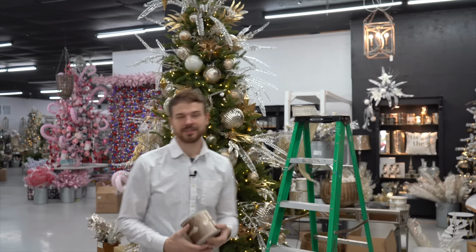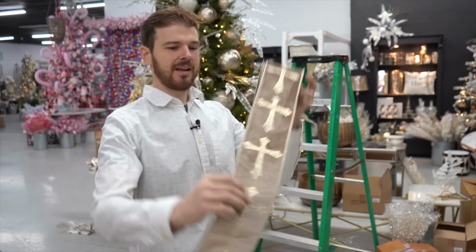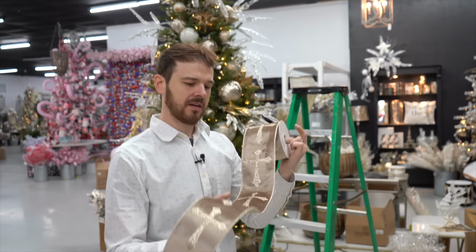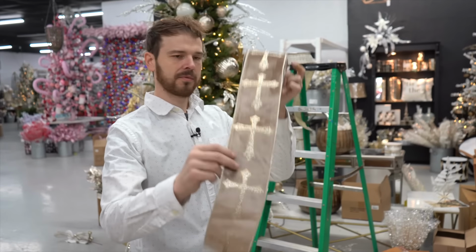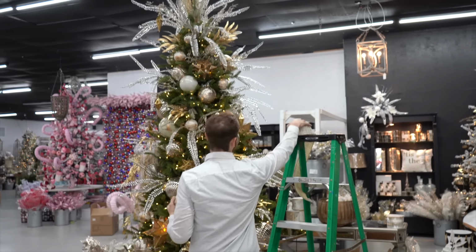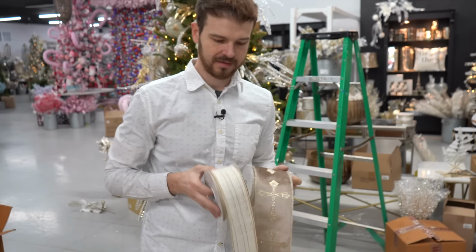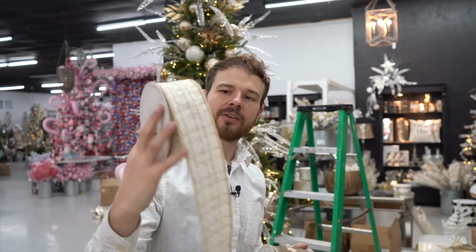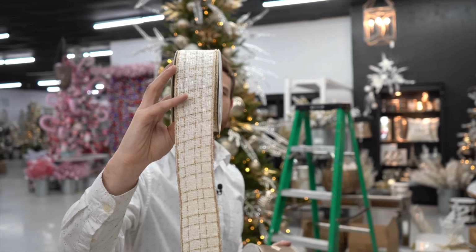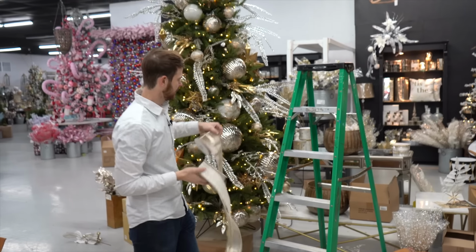Now we're going to be adding some ribbon. And we're going to be using a creamy taupe cross ribbon. And we're going to add this really interesting textile woven plaid ribbon that's got white with gold running through it. And we're going to add those together on the tree.